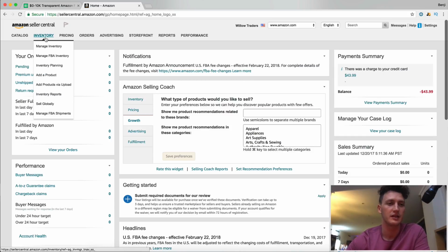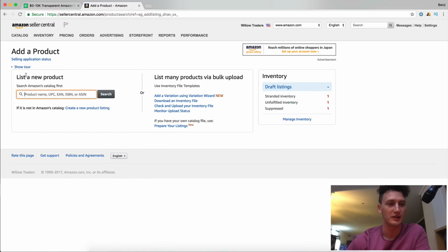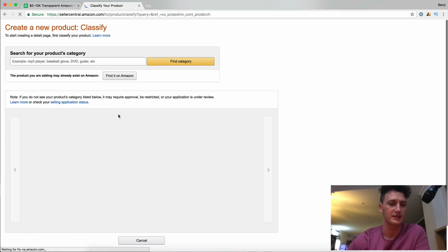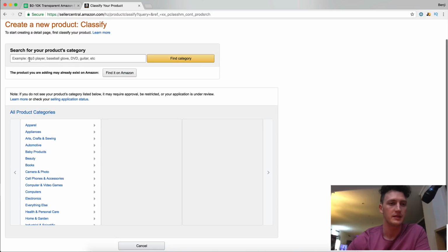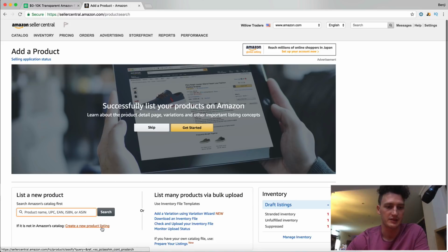So in order to create a product, you can go to inventory and then add a product. To list a new product, you can just come down here, create new product listing. And then basically you can search for your product category, or you can search down here. The product you're adding may already exist on Amazon, so it won't exist exactly on Amazon for us because it has a private label. So they'll always be under a different brand, but you might be able to find something similar to your product on Amazon and put that in there first.